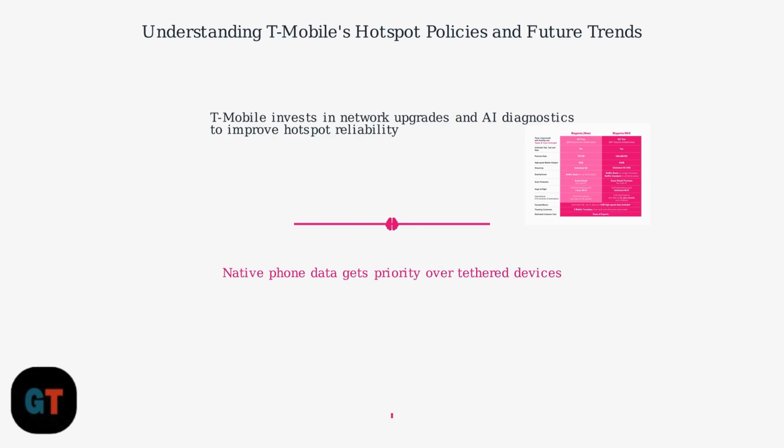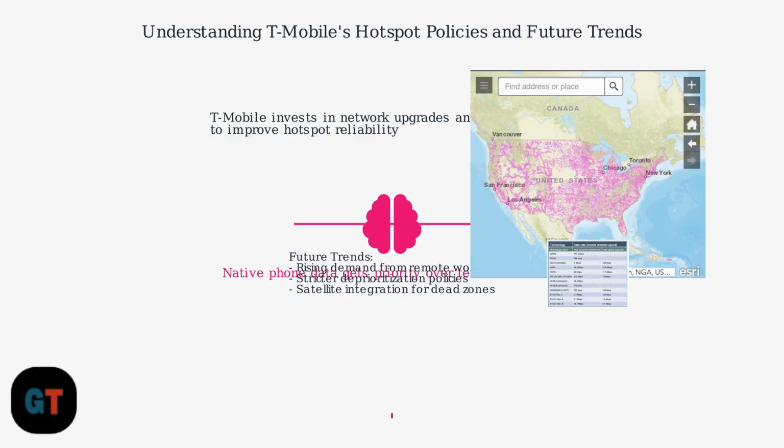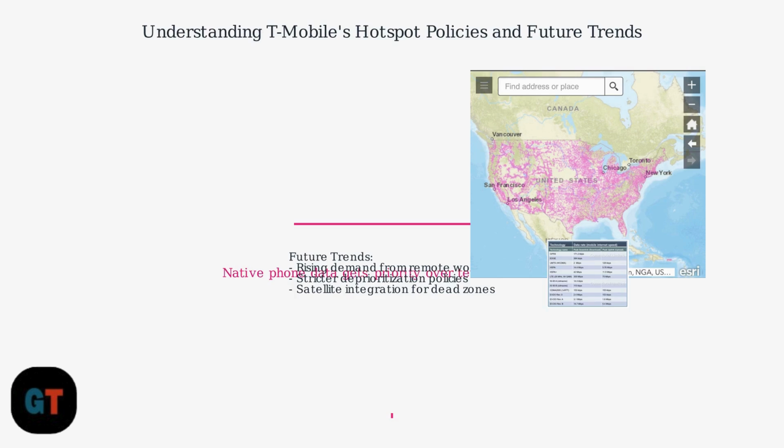T-Mobile is actively investing in network improvements and implementing AI-driven diagnostics to enhance hotspot reliability and reduce outages. Looking ahead, future trends include increased demand for reliable hotspots driven by remote work, tighter deprioritization to manage network loads, and potential integration with satellite services to improve coverage in dead zones.